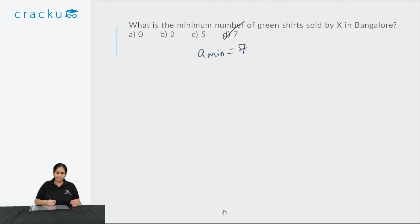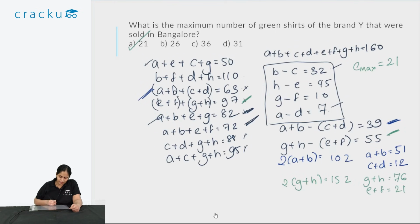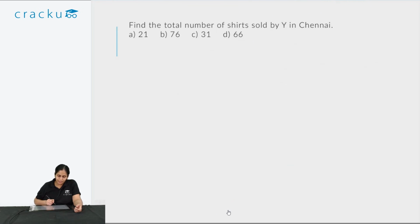Okay. Now let's take a look at the next question. Find the total number of shirts sold by Y in Chennai. Y in Chennai is G plus H. G plus H we know to be 76. So this is option B, that is 76 clearly. There is no min or max over here.